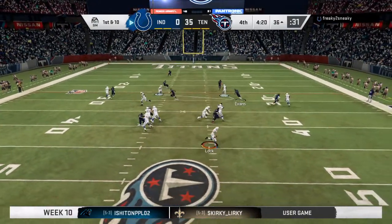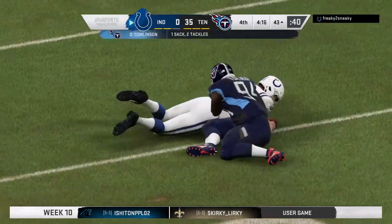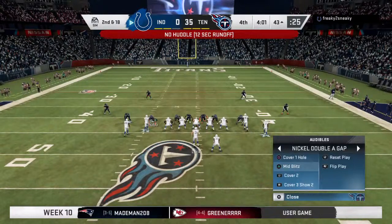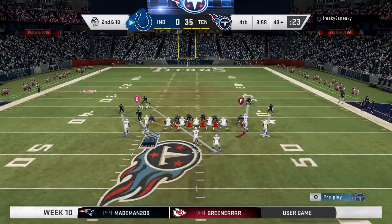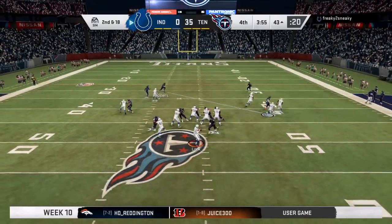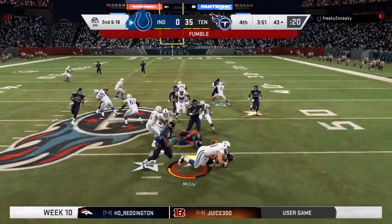Lock now on 1st down. Eluding the pressure right. And he can't find anywhere to go with it. And he goes down. Dalvin Tomlinson in there to get him. That is the 6th time that they have sacked him tonight. Another try after the 1st down sack. Lock. He lost the football.